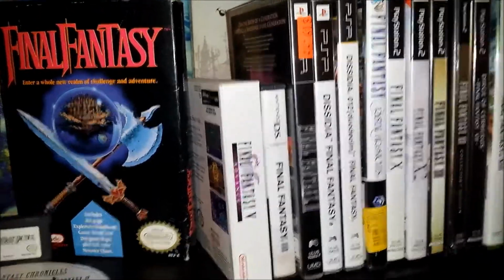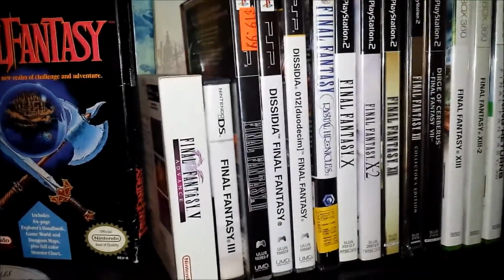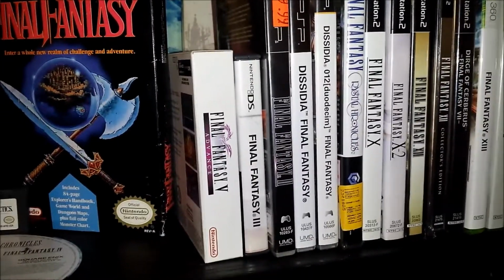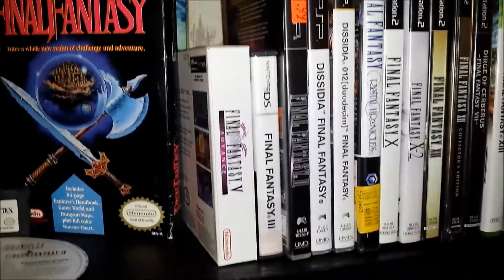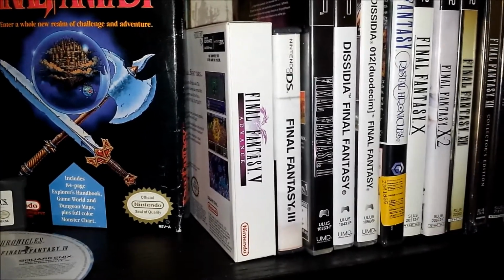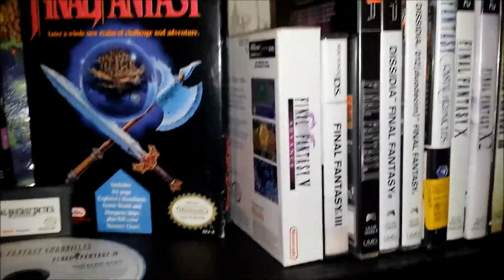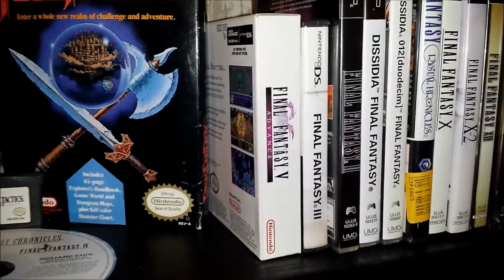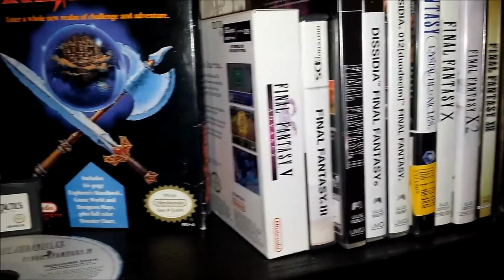Final Fantasy 2, I bought that from Iceman for $20, Iceman Video Games here in town. I bought that to play on the road when I was playing my PSP a lot. Final Fantasy 3, my wife bought that for me for Father's Day last year. And Final Fantasy 5 Advance, I bought that for myself a number of years ago when I used to work at a local bingo hall. I used to play that when I was working double shifts and just staying at work.